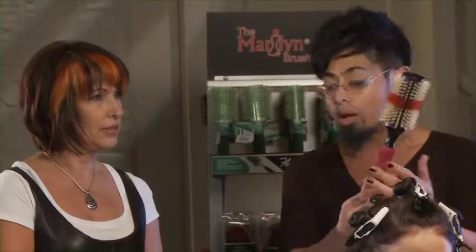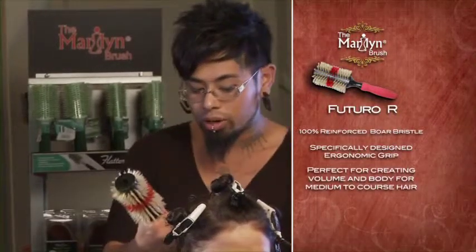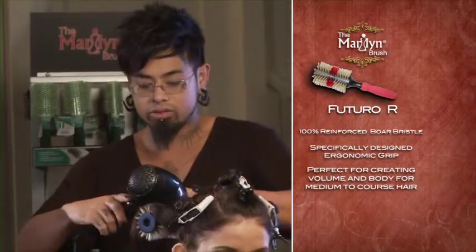This is a great brush if you want to do volume and if you want to do a whole head of thick hair really fast. It has an ergonomic handle, really easy to hold and very comfortable. The bristles are angled to the barrel so that we do get volume. And it's just a really great brush to kind of plow through the meat of a head of hair.